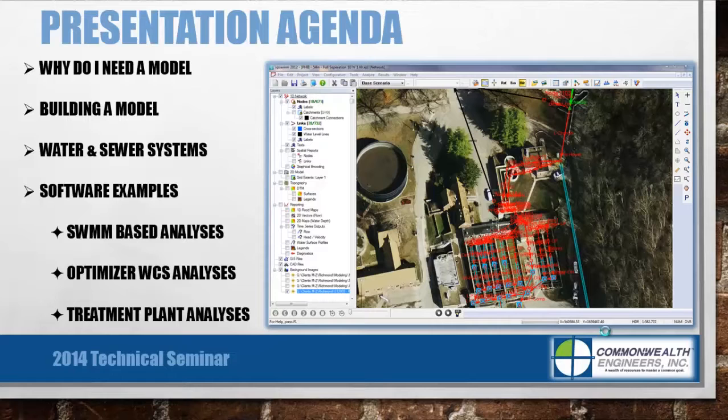What we're going to go through today, just our agenda. I get the first half, Brian gets the second half. Why do I need a model? What it takes to actually build a model, water and sewer system models, just a brief comparison of the two. I told Rick from Monroe City that I'd say something about water so he'd feel a little bit more comfortable, so we'll hit it then. And then Brian's going to go through some software examples.